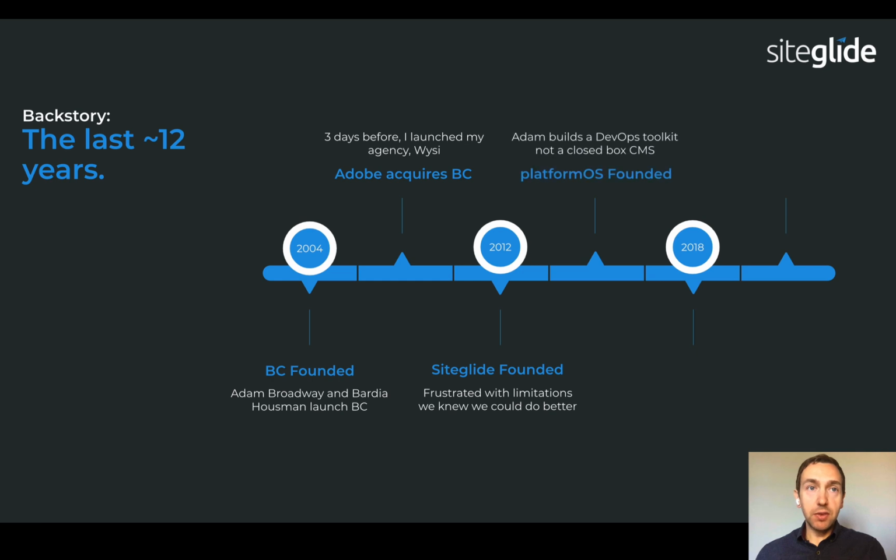And in the meantime, Adam had left Adobe to build his own DevOps platform, Platform OS, which freed him and its customers from the typical closed box CMS approach. So we partnered with Platform OS in March 2018 to build our fully flexible digital experience platform on the right architecture that removed those fundamental limitations.